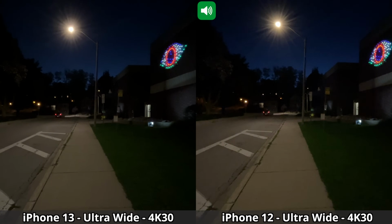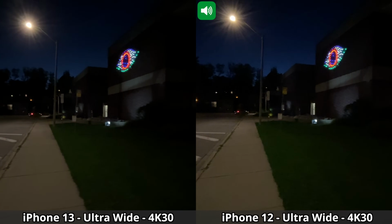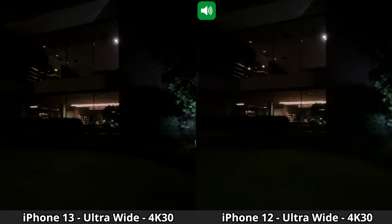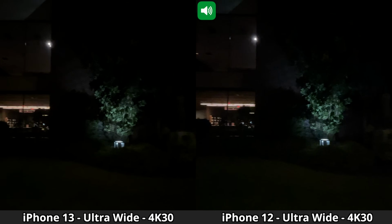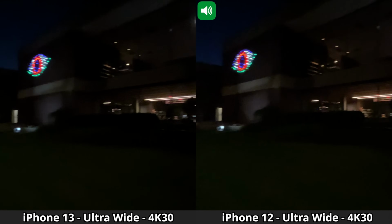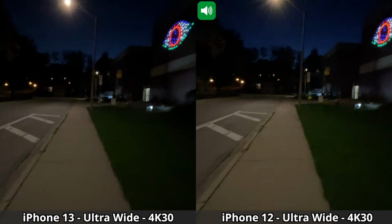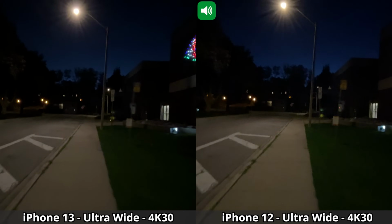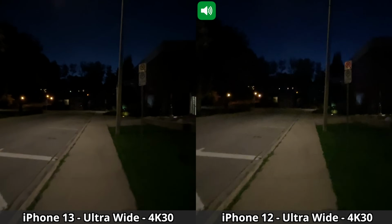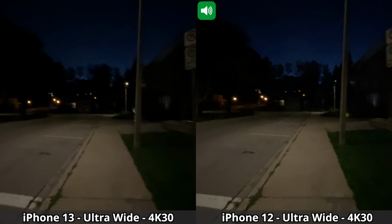For our next recording, we are using the ultra-wide lenses on the back of the iPhone 12 and of course the iPhone 13, and recording in 4K at 30 frames per second once again. I can't really see that big of a difference here for low-light recordings, whenever you're using those ultra-wide cameras on the back. I guess we are gonna cross the street once again.